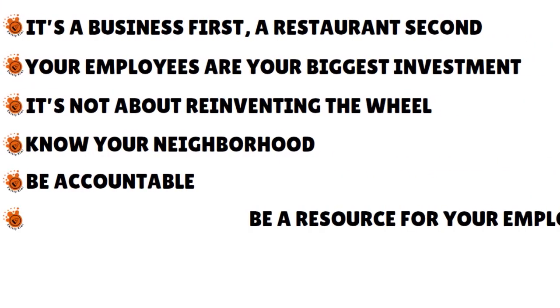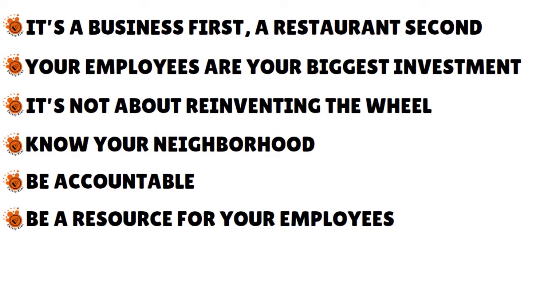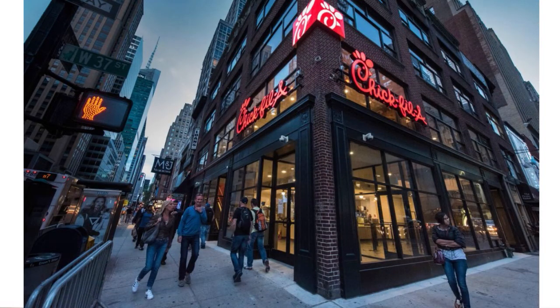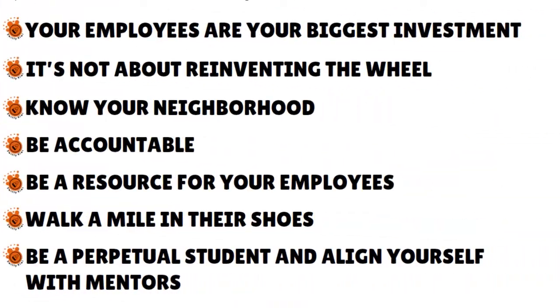You need to be a resource for your employees, okay? And also walk a mile in their shoes, because you need to understand that people are doing things a certain way. There's got to be a reason why, and you got to be an eternal student and align yourself with some people who are better than you in the industry. Those are important. Those are important skills, okay?